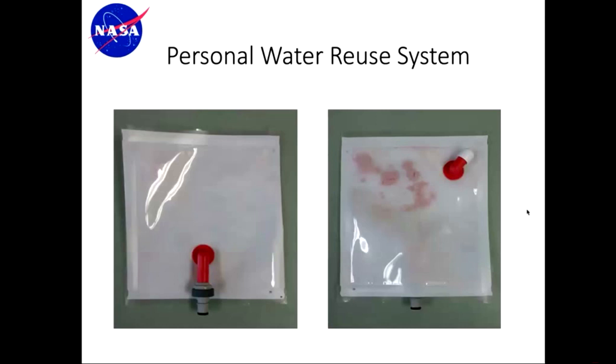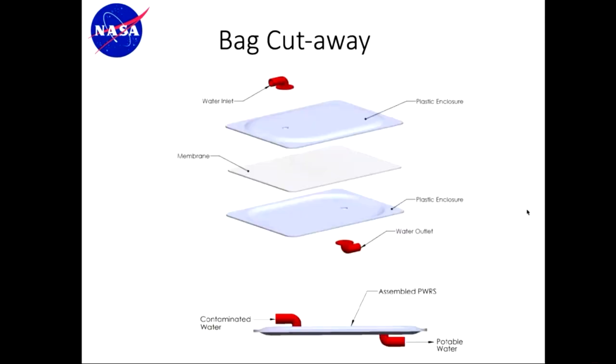Soldiers that were out in the field could take contaminated water from river water or wherever it was and produce an engineered drink on one side. And that drink can not only just have Country Time lemonade, it can be fortified with antibiotics or nutrients or electrolytes, however you want to develop it. This is a cutaway that shows what that bag looks like.